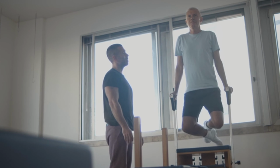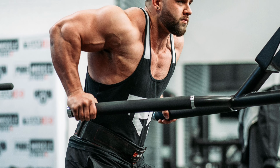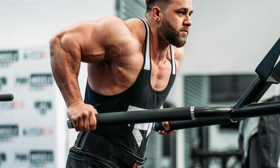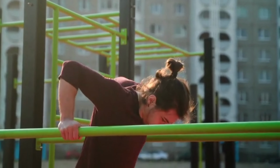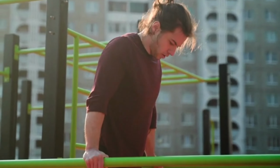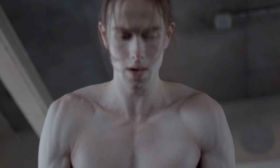Dips can be varied by changing the leg position or adding weight. This exercise helps build upper body strength and is particularly good for sculpting the triceps. It's a simple yet powerful move that can be done almost anywhere. Dips also enhance your pushing strength, which is beneficial for activities like bench pressing and push-ups.